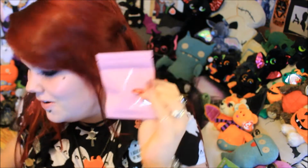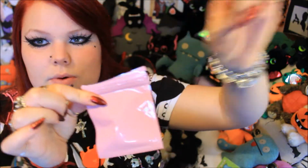So I'm going to open these up. I'm so excited. I've been staring at this all morning waiting to get them. So I'm going to open this one first. So again, it's just in the usual blind bag where you pull the top off and then it opens like a regular seal bag. Okay, so inside it feels kind of pointy.